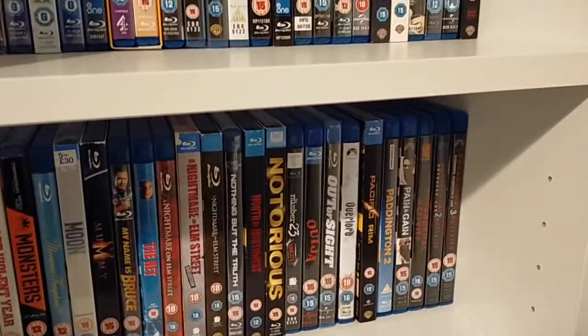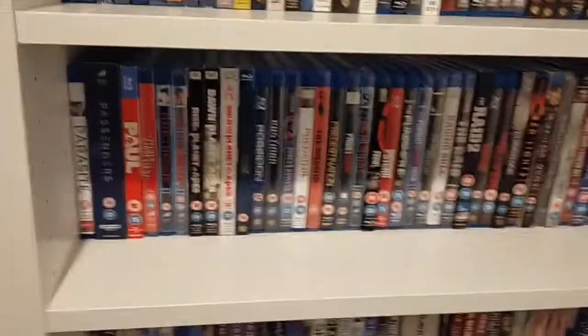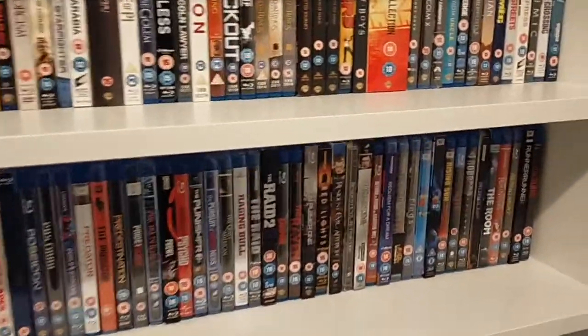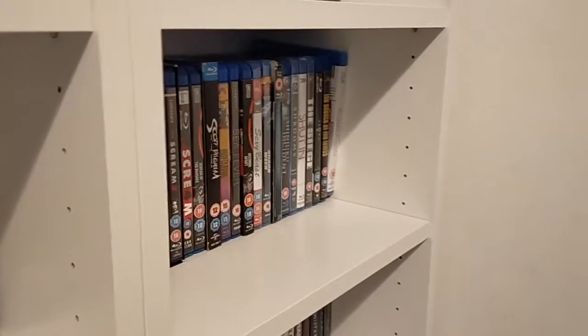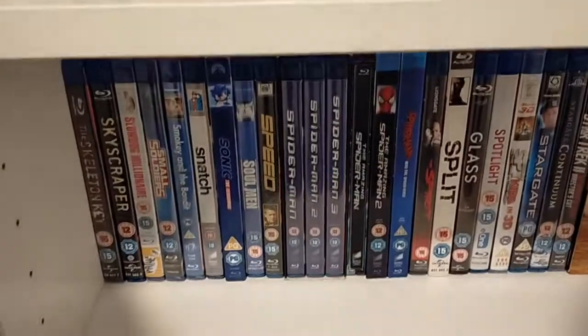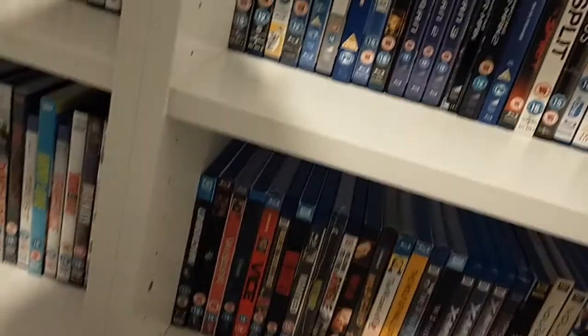M through P. The end of P. Through to R. And then I'm forgetting the shelf over here again. And then S starts over there. S comes down over to here and goes across into T on the little shelf. And then from there we are U through to Z.